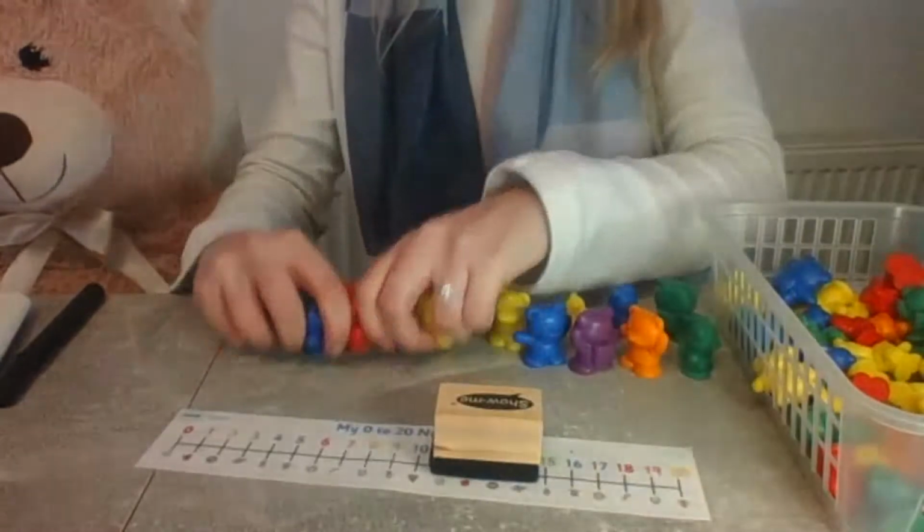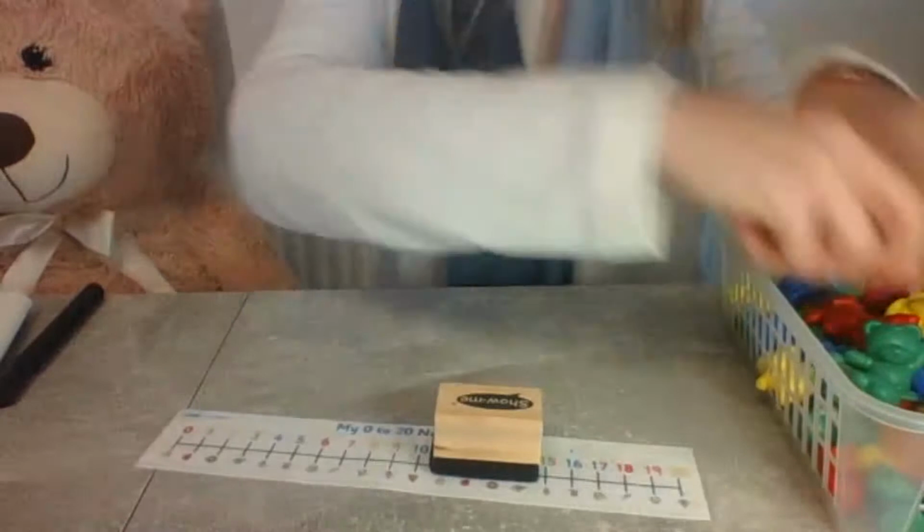Fantastic, boys and girls. I'm going to put our objects away. Now that is your job for today, and I want you to see if you can do that with lots more numbers. See if your grown-up can give you some numbers, and can you work out what one more than that number is? Make sure you take lots of photos and lots of videos and send them to me because I might celebrate you in our celebration assembly doing your fantastic counting.